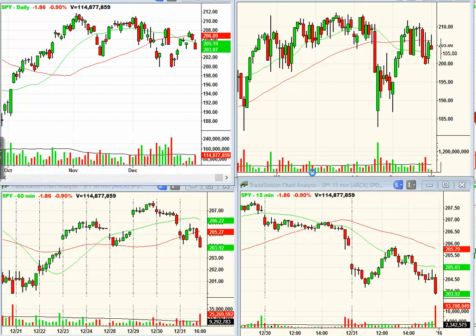Spies, you'll notice a little bit more weakness here, right? It's got a lower high here. It made a higher high in the cues. This one made a little bit of a lower high. It's really sloppy, gapping around, low volume, okay? You'll notice here that on the weekly chart, it couldn't get up to a new high like it did on the cues.